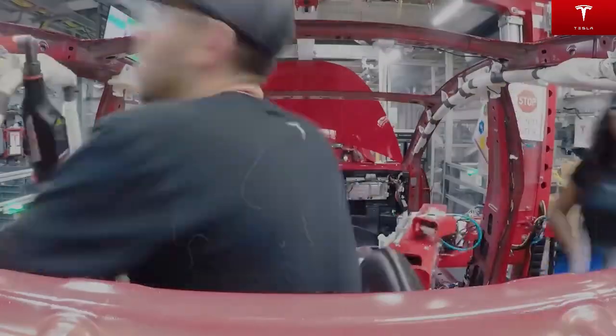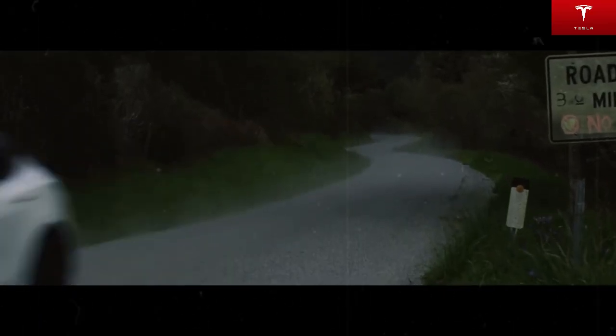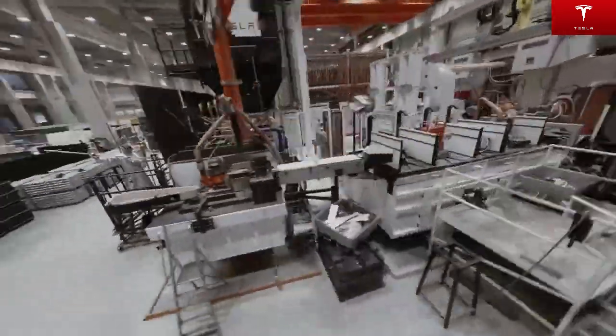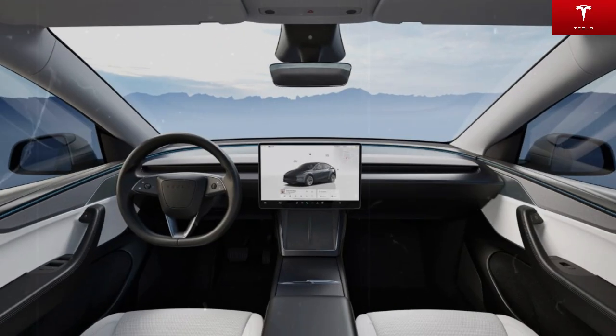What truly makes a Tesla unique is its ability to evolve. The Model Q is built to improve with time, thanks to Tesla's continuous software updates. Owners can expect ongoing enhancements in range, performance, and features without having to upgrade their vehicle or spend more money, making the car smarter and more efficient with age.